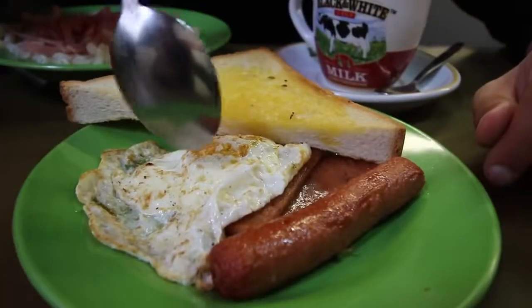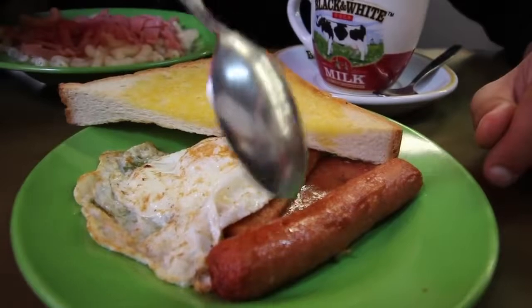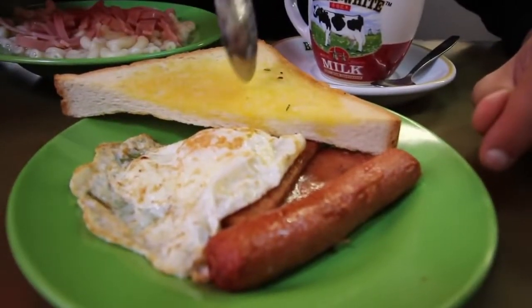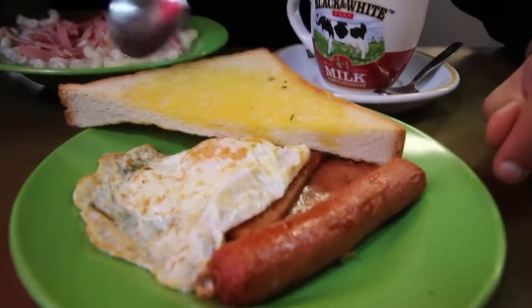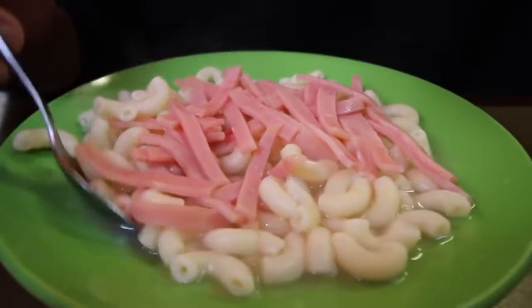On our first plate here, we've got a fried egg. Underneath here, we've got some fried ham, a sausage, and then a thick cut piece of toast that's been lathered with some butter. Over here, we have a very interesting dish.